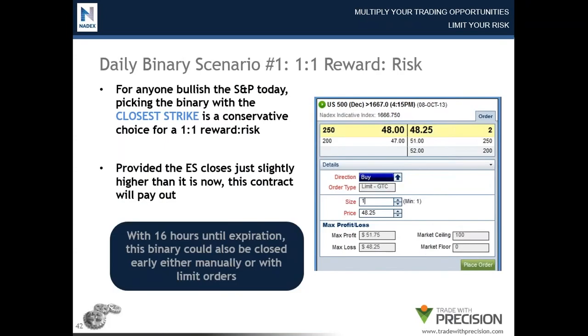And by the way, I can mix and match as well. I don't have to take everything on the spread or everything on one binary. I can look to do maybe a 1-to-1 on the binary and then the rest on the spread and so forth. I can mix between the vehicles that I can use and the different strike prices as well.